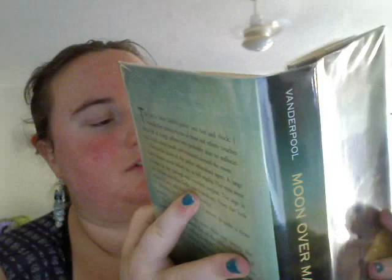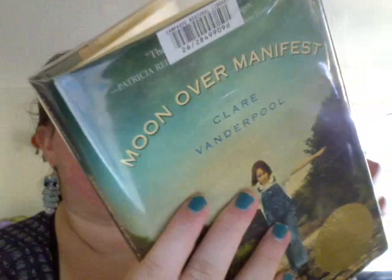Then I got Moon Dance Over Manifest by Claire Wonderpool, and I believe this is an oldish one. This one is published in 2010. I love the cover, and it's got fairly decent font. It is also a fairly long book as well, so looking forward to that one.